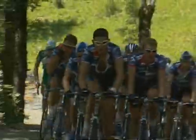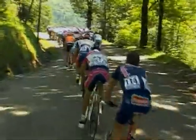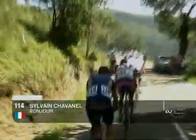This is George Hincapie at the front, setting pace again. Surprising everybody, the man we always regard as the flattish classic single-day rider with the sprint, now pacing on a mountain here, which just shows the strength in depth of that team, US Postal Service.